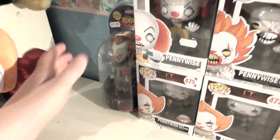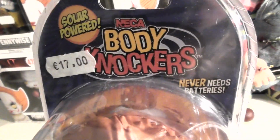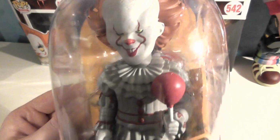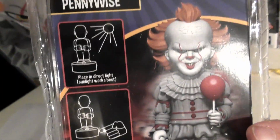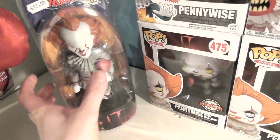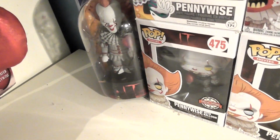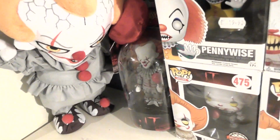This table that I can show you is one that I found at Comic-Con. This one I came across on eBay, these guys, a body knocker. There you go. And sometimes I just had to pick which one, but actually I prefer the one from 2017. But I really like Tim Curry, definitely. Especially as a clown. There you go, Penny. It's your place. There you go.